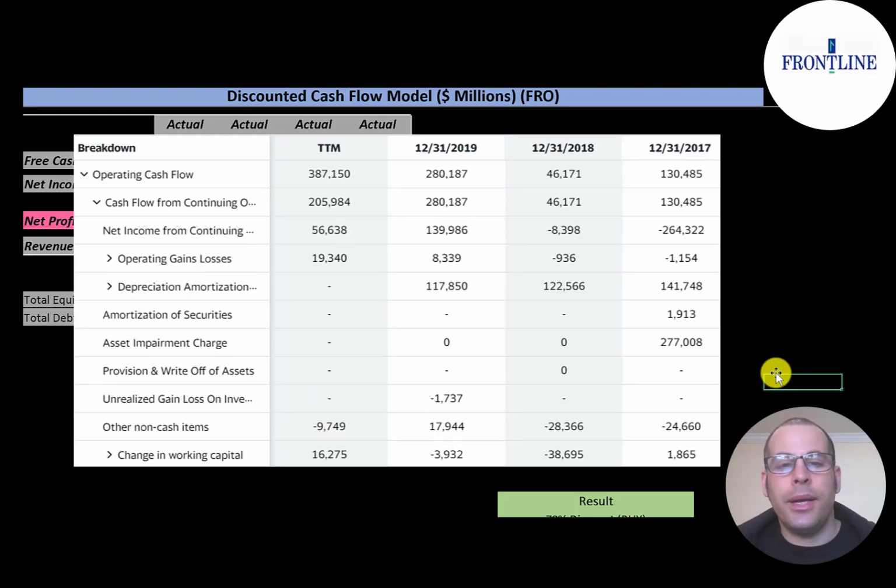Let's look at their operating cash flow. If a company cannot generate positive and consistent cash flow from its core business, it does not have much of a business, because you cannot rely on debt and equity financing to run your business in the long term. They seem to be generating a sufficient amount of operating cash flow as time goes on. It's up to almost $400 million.